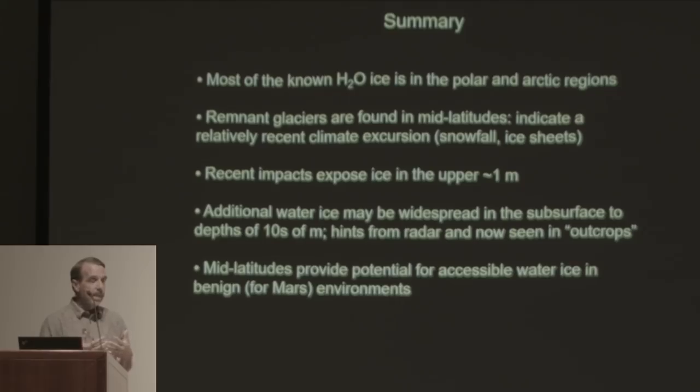The recent impacts exposed the ice, very shallow ice in the upper meter or so, and we are continuing to gather evidence that there may be substantial amounts of ice in the mid latitudes, in the subsurface, in the plains regions. So the mid latitudes, again, as I said at the beginning, provide the potential, and I think there are some very clear cases where we know there is water at the mid latitudes that can be accessible for our use, human use, in a relatively benign environment, that is, away from the poles in the mid latitudes of Mars. Thank you very much.